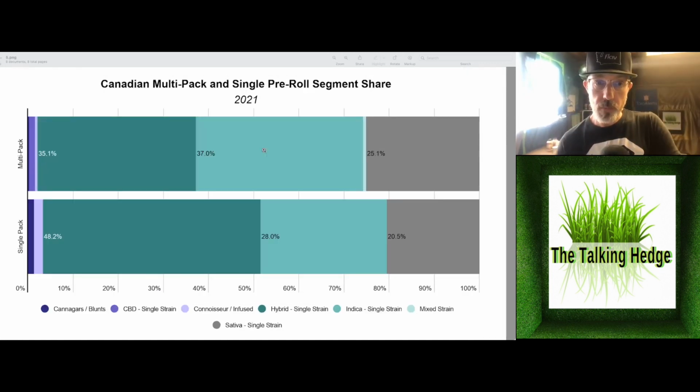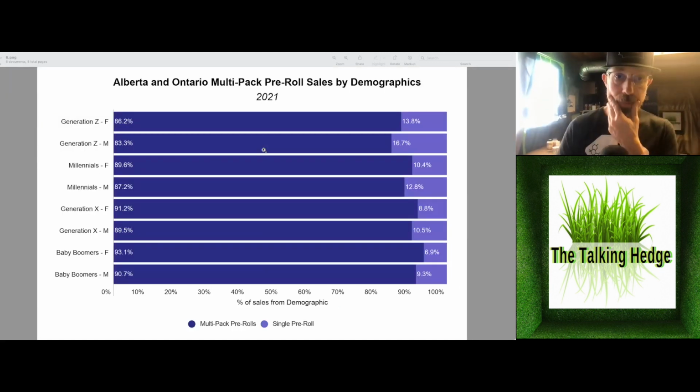Segment share between multi-packs and single pre-rolls in 2021. So indica single strain, sativa single strain segments had the larger market share within multi-packs, whereas the single pre-rolls had a larger market share of the connoisseur or infused segment.